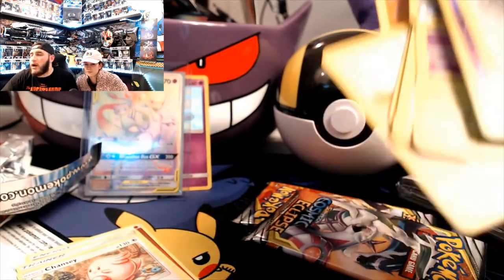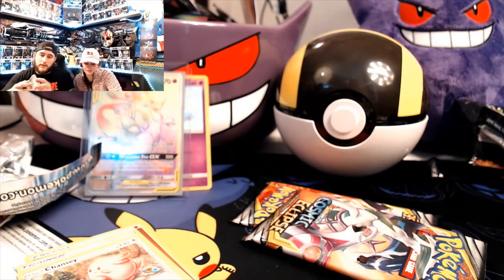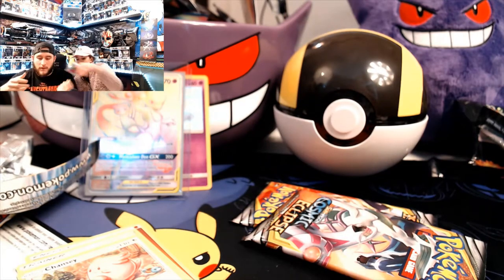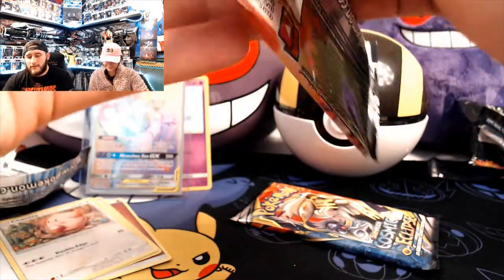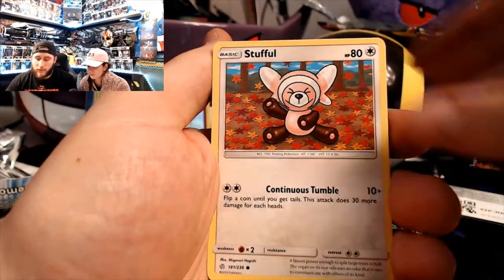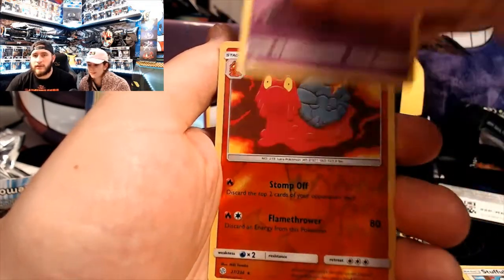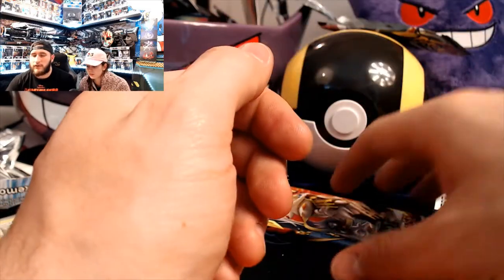Oh, I'm a wreck. I'm a wreck. Anyways, give me it. We should put that tag team card in its respective place. Keep opening. All right. Yep. Energy. Lily's Full Force. Clay. Piplup. Pikachu. Stufful. Ponyta. Litleo. Koffing. Mudbray. And Lantern. All right. Last pack.